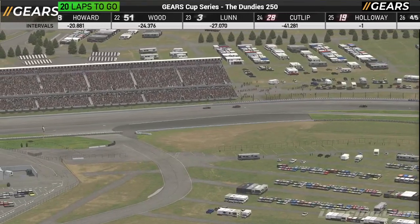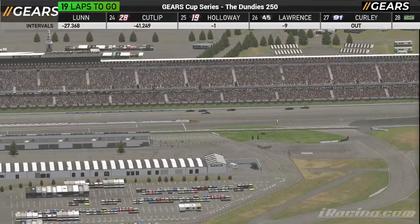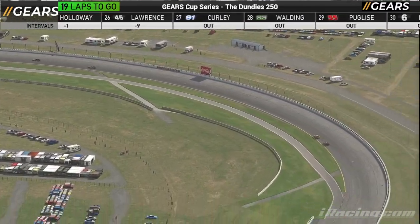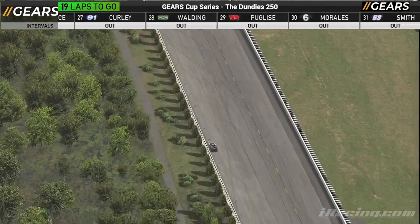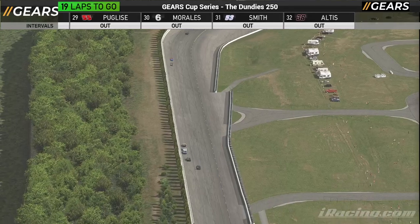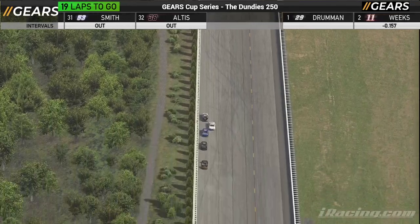Did you see from the blimp cam the groups that have kind of single filed out? Again, all over the track. Cutlip sits back at 24th. Again, pit strategies. For a caution. Well, he's about to go a lap down in a couple laps if he is not careful.